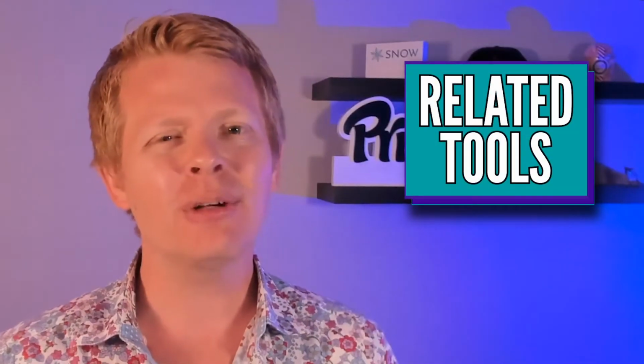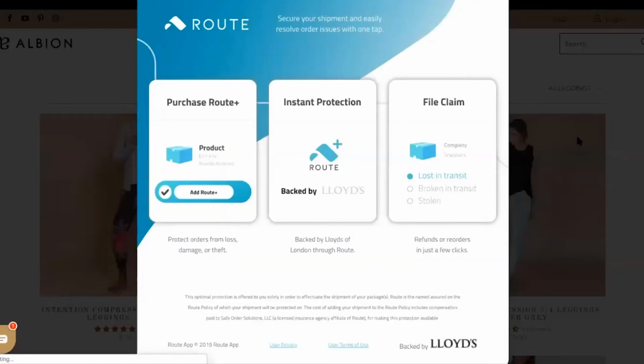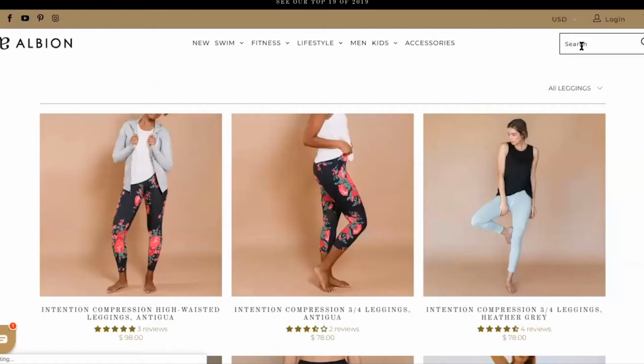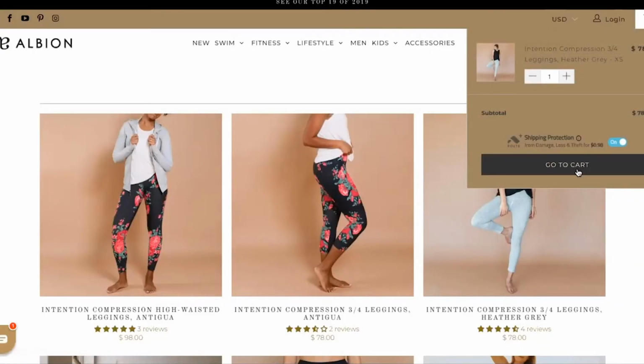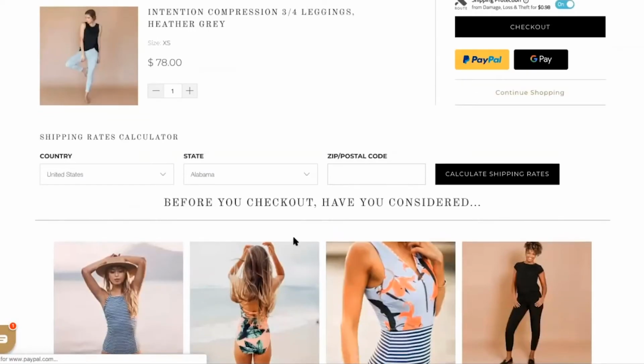Related tools. Another great tool to add to your stack here is Route. Route is a shipping insurance tool that the customer pays for. It's actually free for you. If the product is lost or stolen, the customer goes through the Route portal to get a replacement or refund, removing the customer service burden from you and turning what would have been replacement cost into a new product purchase.